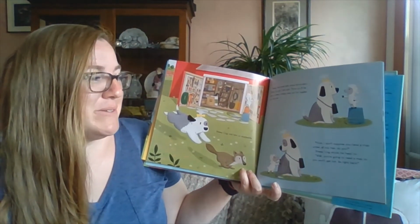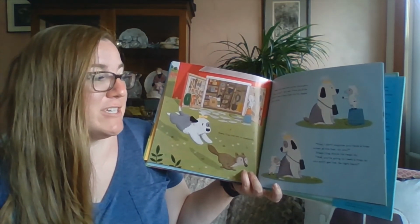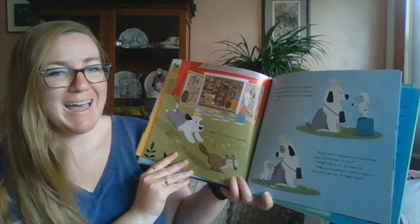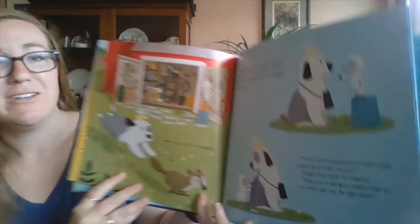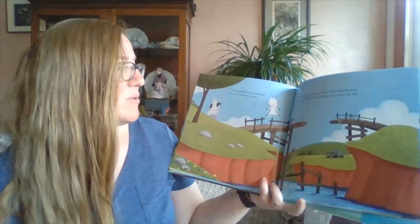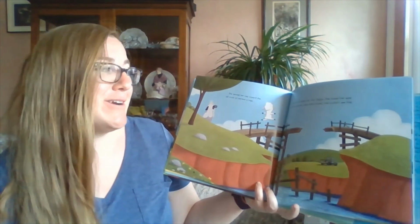Now I don't suppose you have a map under all this hair, do you? Sheepdog shook his head no. Well, you're going to need a map so you won't get lost. Be right back. The sheep seems to always be getting into trouble. She danced her way towards the old truck to retrieve a map. The dance made her very happy.